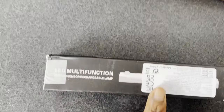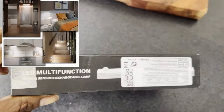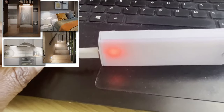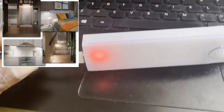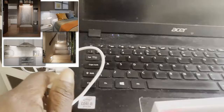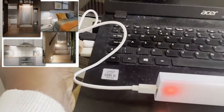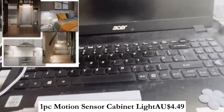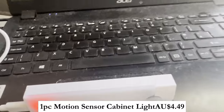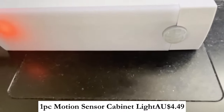And I'm going to use this in my kitchen cupboard because it can get quite dark. So let's install it and see how it works. All right, so I've plugged it in so it gets a little bit of charge before I start using it. I've obviously plugged it into my laptop there. So it comes with a USB plug-in, and you can plug it in to anything basically that has a USB connection for a plug that goes into the wall. So let's give it a few minutes and let's see what happens after.